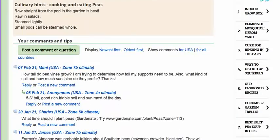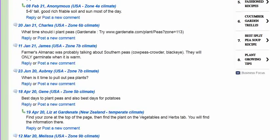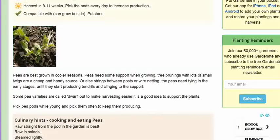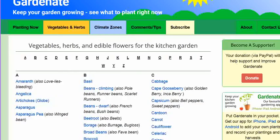You scroll a little further and there are questions and comments below regarding peas, which is also another great resource if you have questions. Then if you click on this next tab up here that is yellow, it says vegetables and herbs, and this will give you the vegetables, herbs and edible flowers that you can grow and information regarding them.